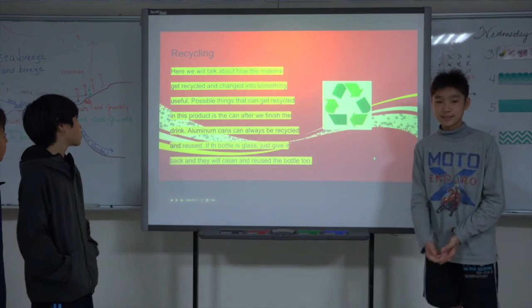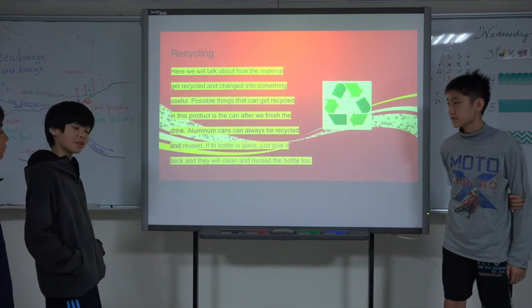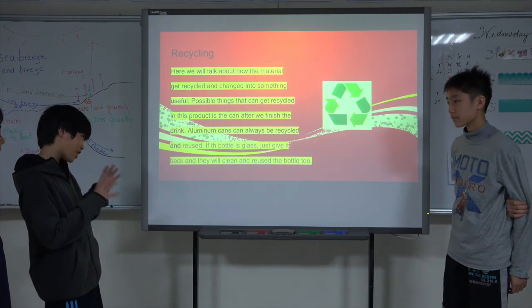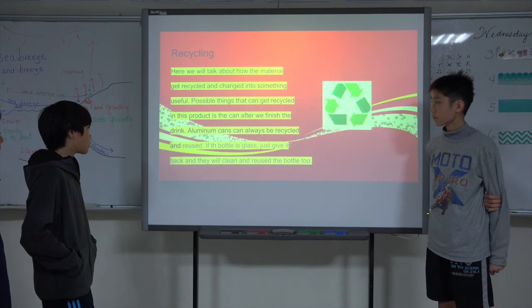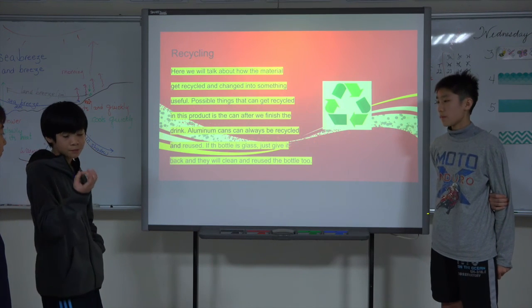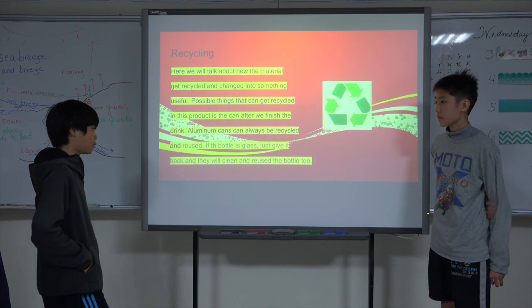Recycling. So here we talk about how much material they recycled into something useful. The possible thing that could be recycled from this product is the can. Since it's made of aluminum, as I said before, it will never get smaller. So you can keep recycling it, and the factories can make more cans. Also, not only aluminum cans. If you have glass bottles, you can still give them back to the factory. They'll clean them and make more Coca-Cola out of that.